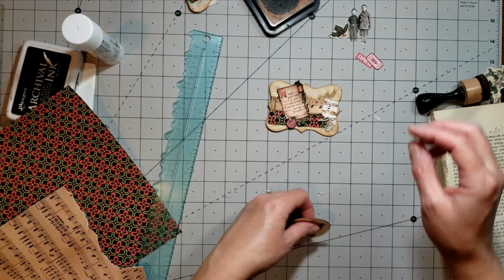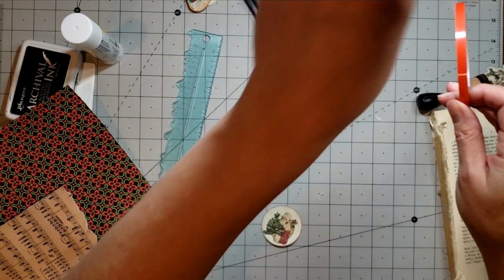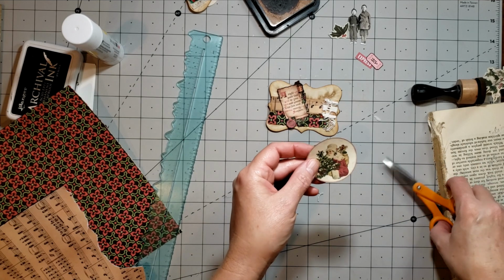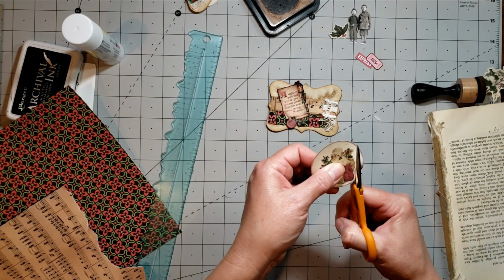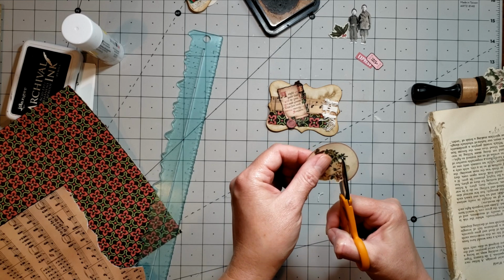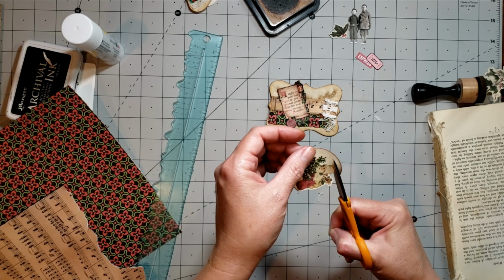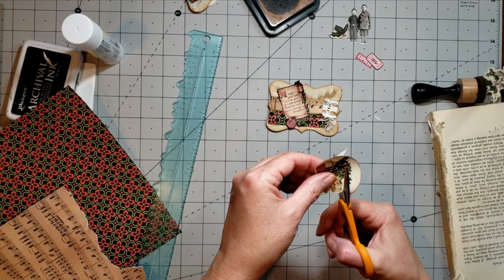So I think I'm going to cut him out. Like I said, this is already made. Sorry, different scissors. I just forget those blue ones don't work as well as these orange ones for whatever reason. They're the same brand. They just don't work as well. Whoa. So yeah.